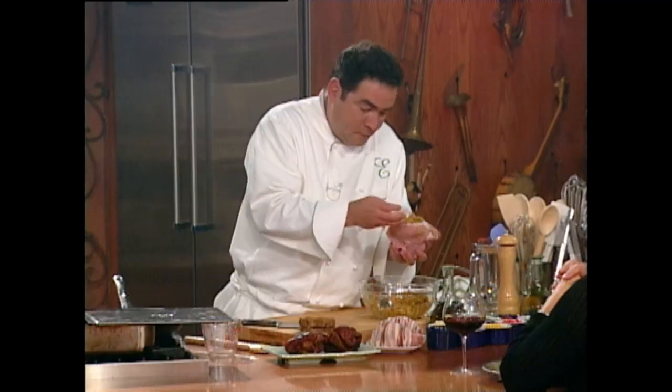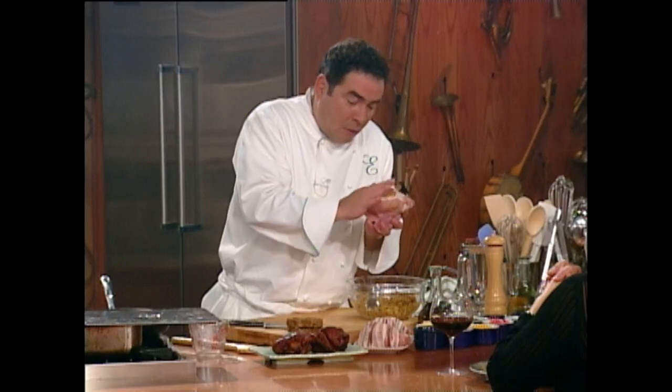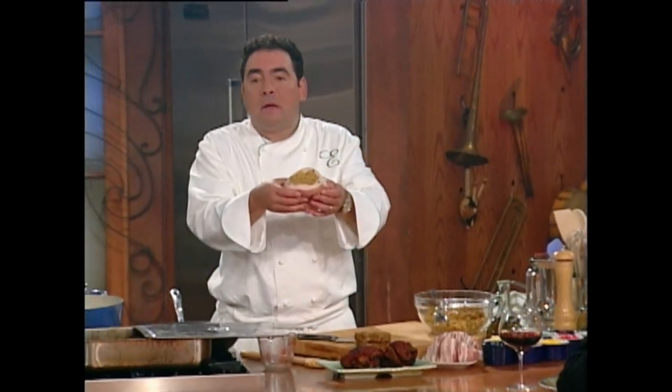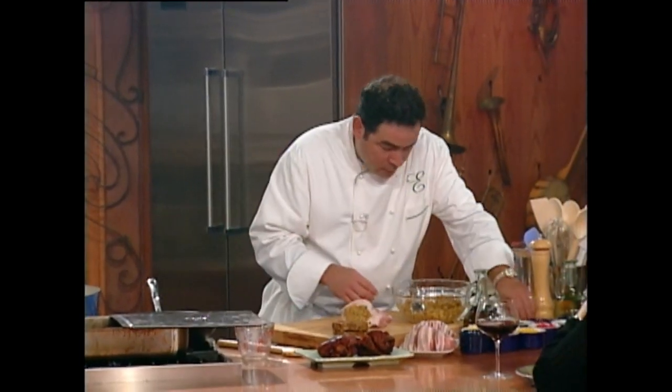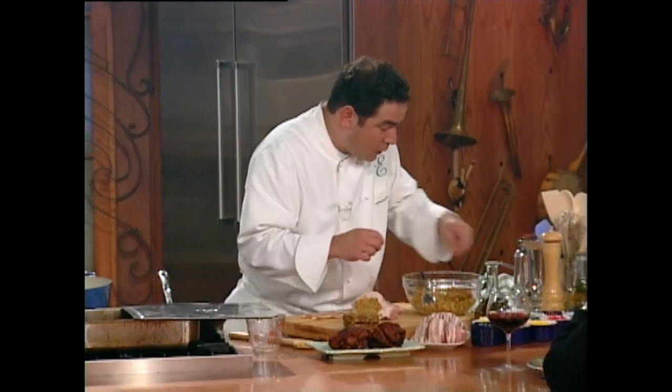Stuff it really good, until it can't take anymore. Now, see, they're all happy. Now, what I do to make them even a little happier is I take a few pieces of bacon. Hey, I told you this was going to be a pork fat show tonight, right?